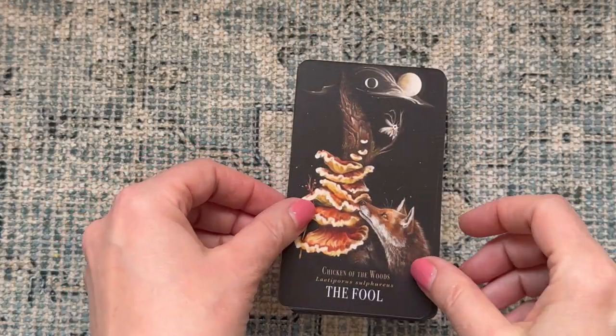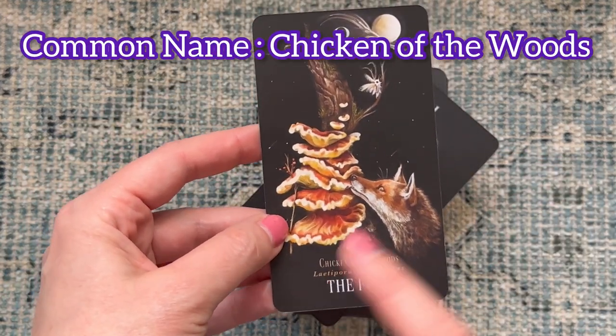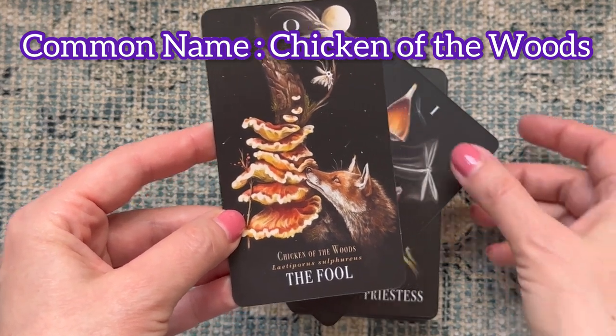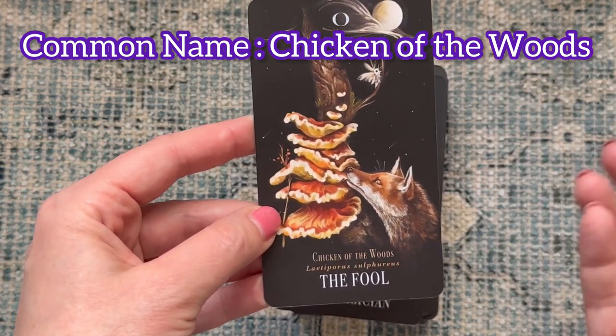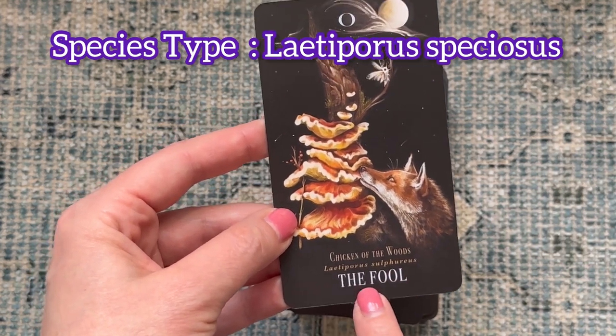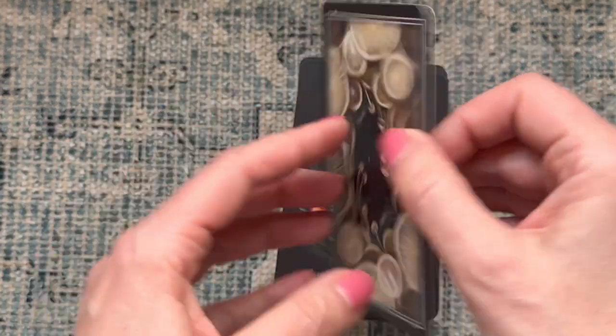All right, let's just examine the card a little closer. First off, we have the chicken of the woods. So the mushroom is, right? The one that we recognize. It also has its scientific name here. And then it has the fool. Also has the number at the top.